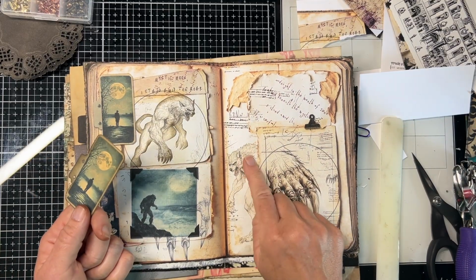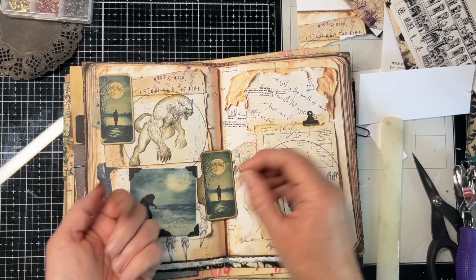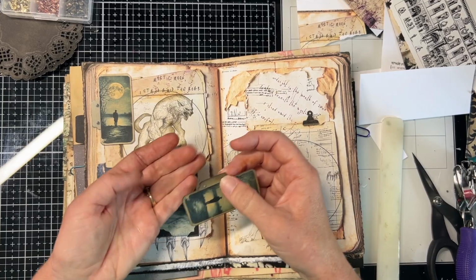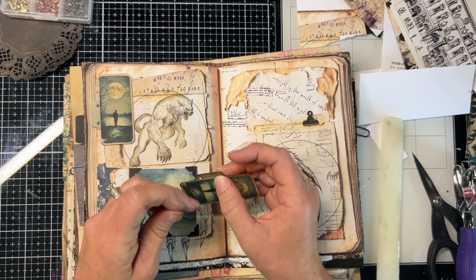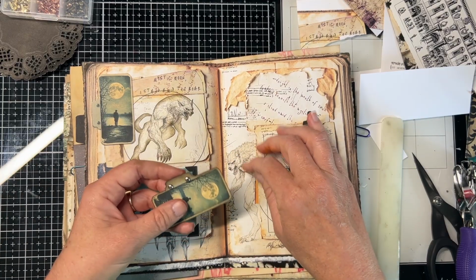I thought about doing this one as well, but because that's going to be in the binding, in the binding. Oh my gosh. I've had my coffee, I swear. I don't think that it's going to do me much good.